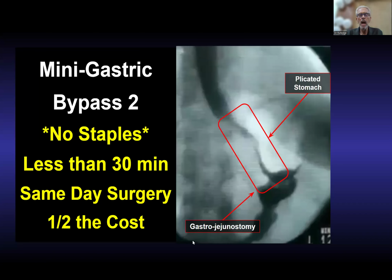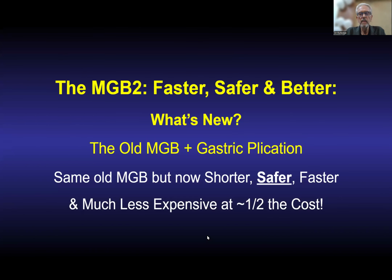So we're going to be talking about the mini gastric bypass 2. No staples, less than 30 minutes, same-day surgery, half the cost, and extremely effective. And it may reverse diabetes in a large number of patients. So we are extremely excited to bring this forward. We're doing it in India, Mexico, and the United States. So big times for us. We're very, very excited. So the MGB2 is faster and safer and better.